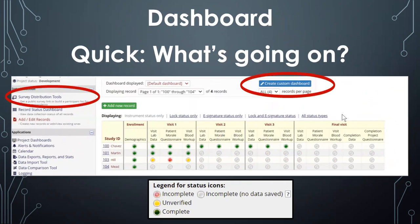So REDCap has dashboards, and we also have the option to create custom dashboards using logic. So you could look at people that have a BMI of over 30, that are over 65 years of age. That could be an example of a custom dashboard. In a dashboard, this gives you a quick glance. If you look at the legend below, you can see what's going on with this study. Looks like they've got 4 people enrolled and they've all completed their enrollment. And some of them have started with visit 1. One of them has completed visit 2 and one of them has completed visit 3.